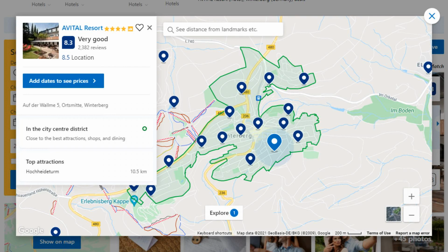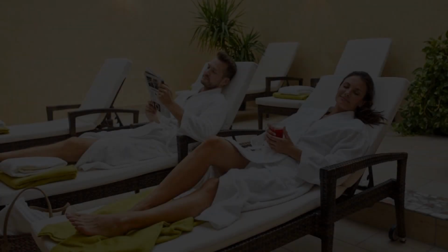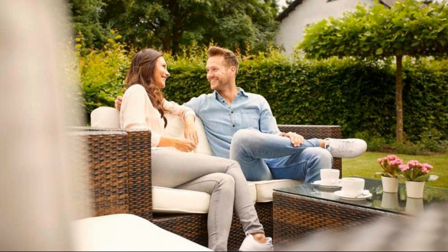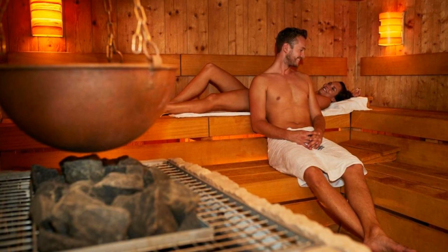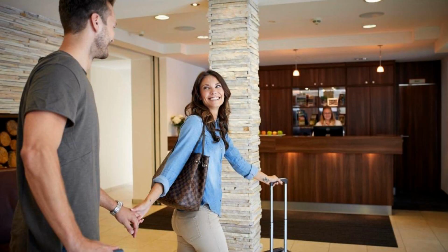Number 9. This is a 4-star hotel. The location of this hotel is first class and guests love walking around the neighborhood. Check-in time is 3 p.m. and checkout time is 11 a.m. Guests are required to show a photo ID and credit card at check-in. Pets are allowed in this hotel.